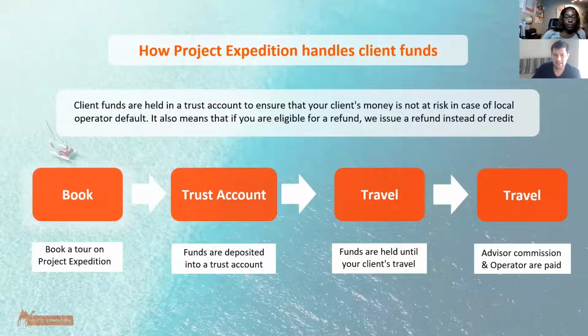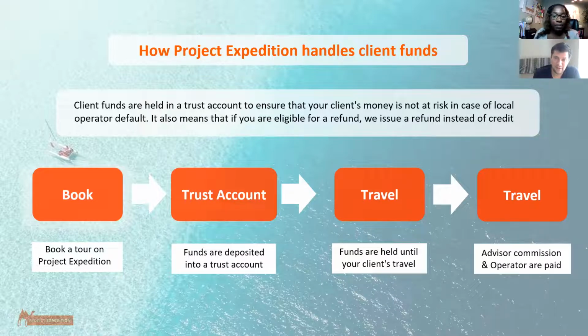And I got this new slide just on money, because I get this question a lot since the pandemic about what happens with client funds when you book with us. We've always handled money this way through a trust account, but I have it on my intro now, so you see the complete transparency and you can advise your clients accordingly. So just high level, how it works is when you make a booking with us, it is payment at time of booking, and that money goes into a trust account.